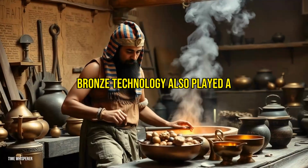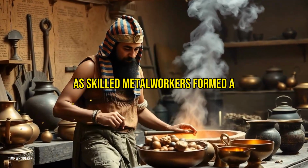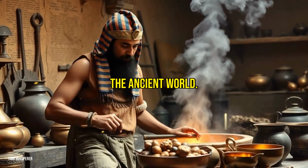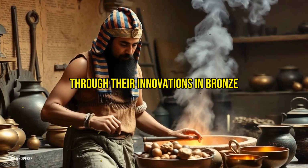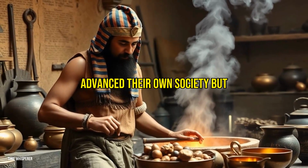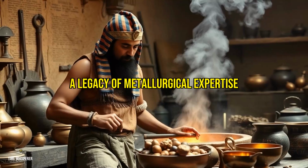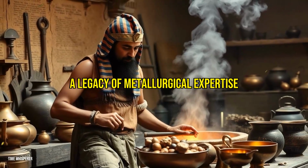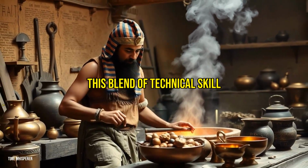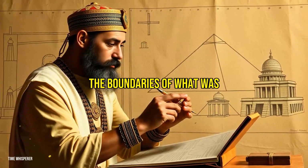Bronze technology also played a pivotal role in the economy, as skilled metalworkers formed a specialized class, producing goods that were traded and treasured across the ancient world. Through their innovations in bronze smelting, the Egyptians not only advanced their own society but also influenced surrounding civilizations, leaving a legacy of metallurgical expertise that shaped the ancient world. This blend of technical skill and artistic vision once again underscores their ability to push the boundaries of what was possible in their time.